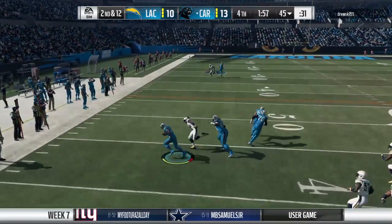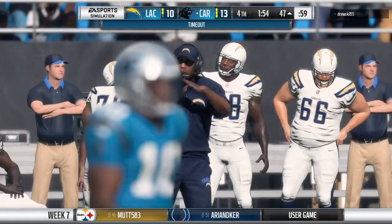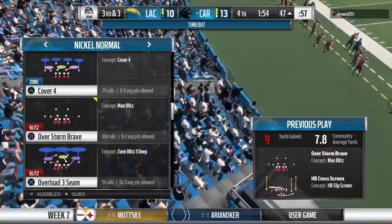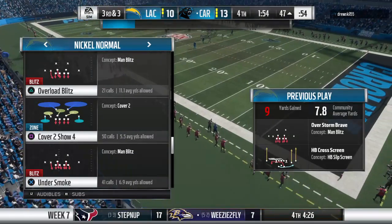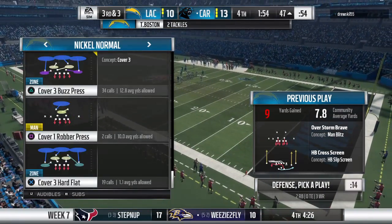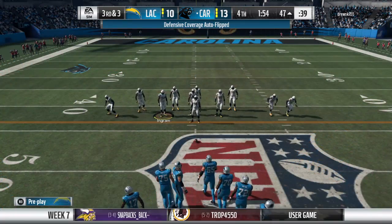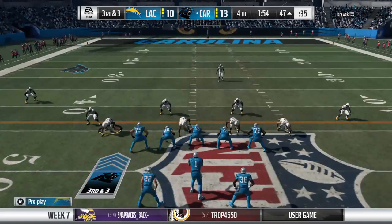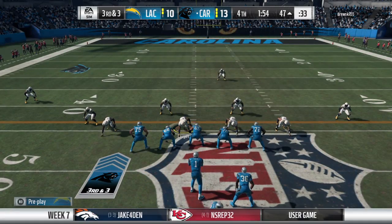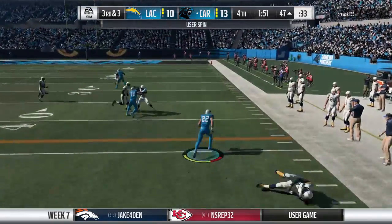Now Newton. Now they go screen. It's complete. And he'll get it down to the 47 here. And quickly we're going to get another stop here with 1:54 left as they call the timeout defensively. The Panthers on third down. 2 for 5 to this point. This time it's 3rd and 3. Now it's Newton. Oh, eluding the tackle.